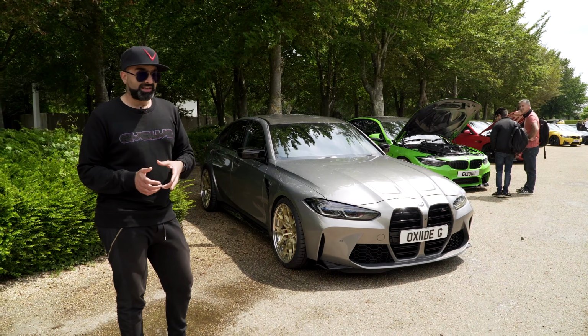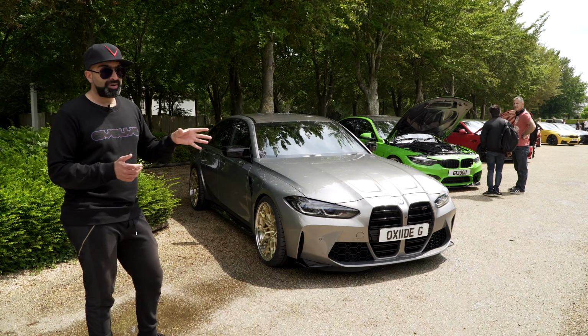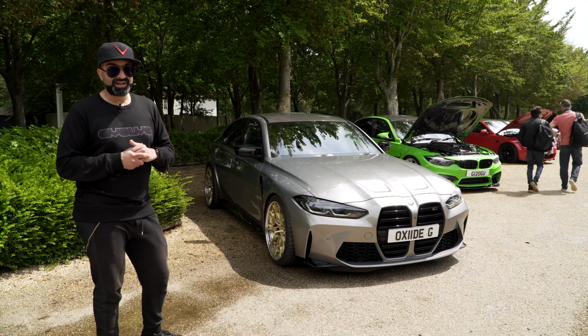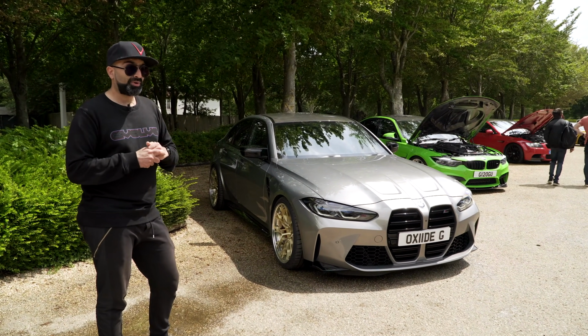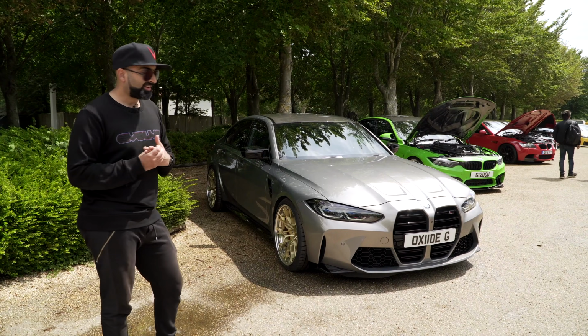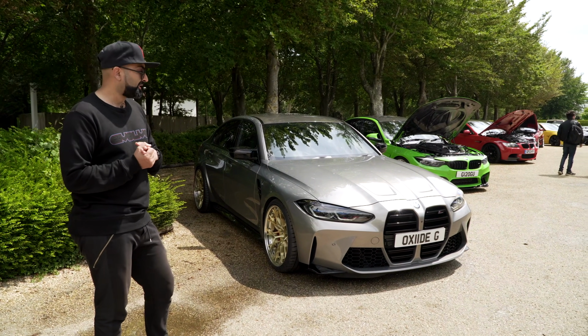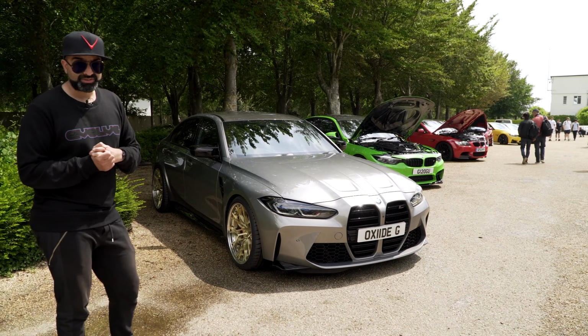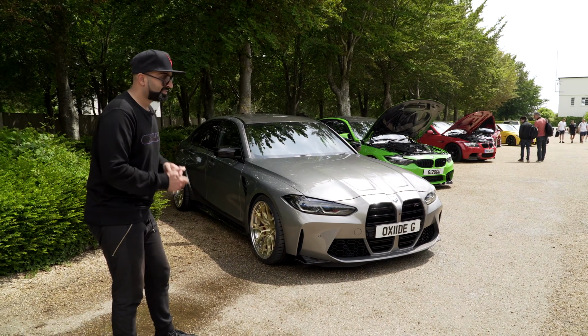What I have been noticing is most people that have been walking past have mentioned the grills, and a lot of them have said it's not as bad as they thought it was in the pictures, and in real life they're kind of quite growing to the idea of them. It does look very aggressive and like nothing else out there, so it's pretty impressive.